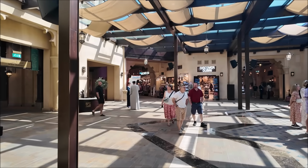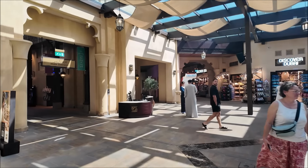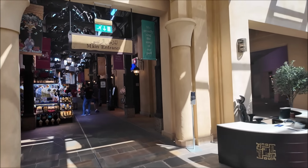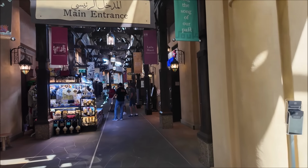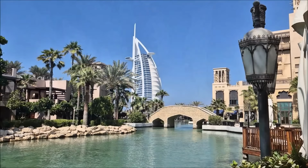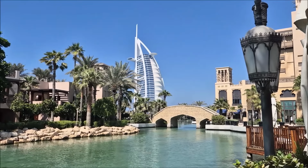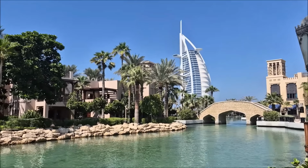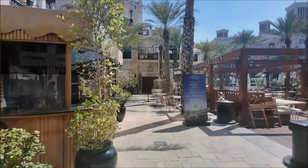The resort is designed to reflect traditional Arabian architecture, featuring wind towers, domes, and cobblestone pathways. The buildings are inspired by the ancient souks, markets, and courtyards of Dubai, with a focus on creating an authentic cultural experience.